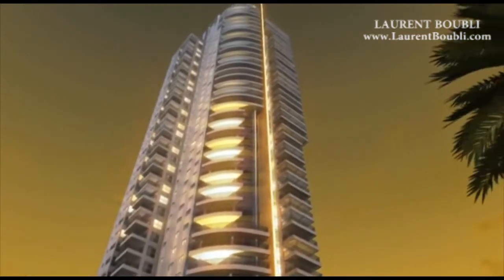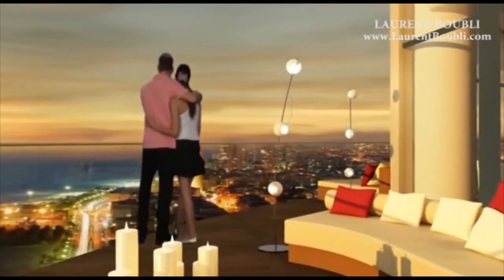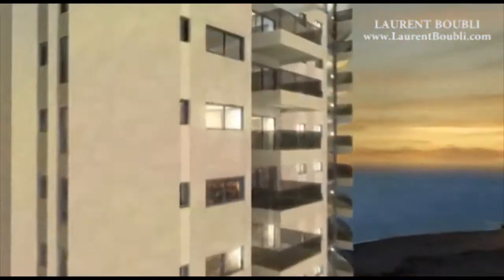All of this, along with a green, well-nurtured park, makes Nave Tower one of today's leading residential works of art. Each apartment features a spacious balcony, offering one of the most beautiful views in Israel.